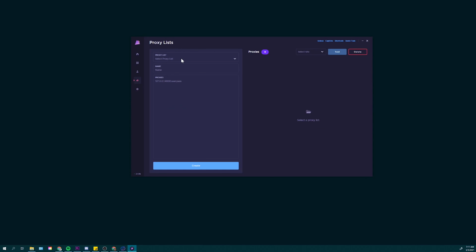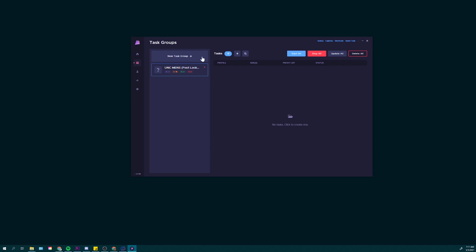Make sure you have different proxy lists for every single group task, just so they don't get mixed up. You don't want proxies getting used twice on different foot sites and stuff like that. So make sure you have different proxy lists, and once you have that set up, then go to your group tasks. For group tasks, what we want to do first is create a new task group.